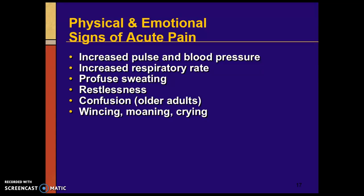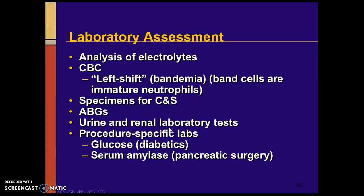So physical and emotional signs of pain. You can go through that right there. So in the patient that's confused or a patient that has dementia, down here towards the bottom, you're going to see more restlessness, confusion, wincing, moaning, crying, patients that can't communicate verbally. Definitely these last three, and we'll talk about that more in Med-Surg 2 when we get there.